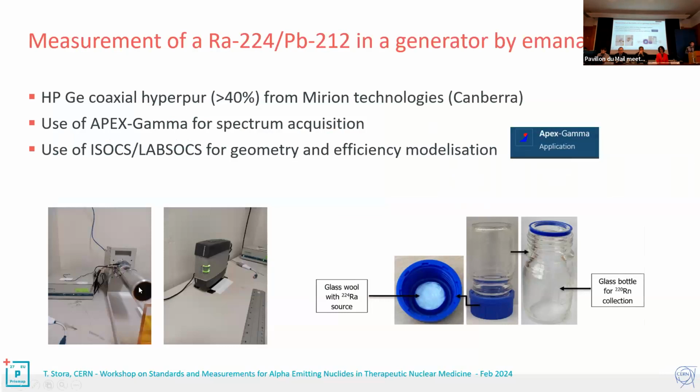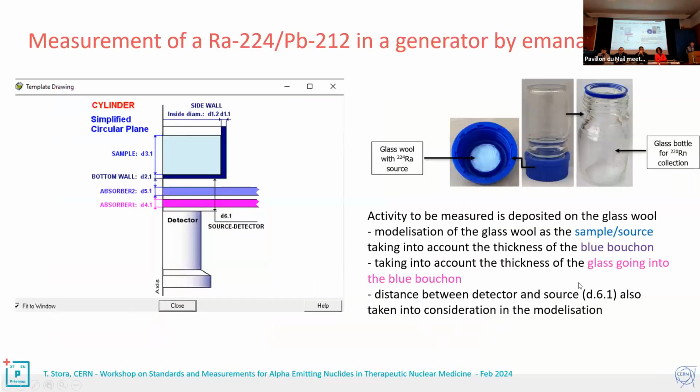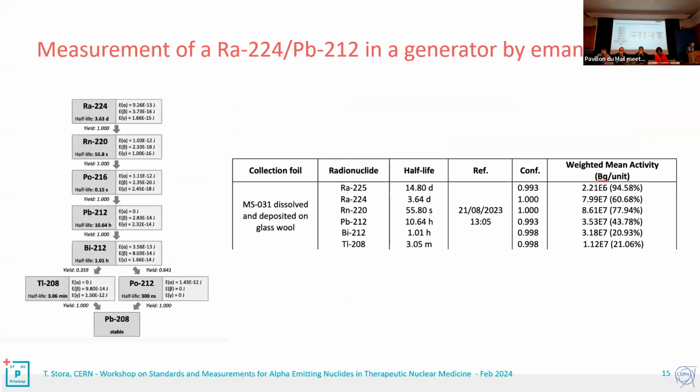So this is an example of such a system that we use, and here is an example where we worked on a generator for lead-212 by emanation, how we had to enter the geometry and be able to measure. And of course, we may have variations if the radium is not homogeneously distributed in this sample, or if the radon is emanating in a non-homogeneous way at the bottom. I don't think I will enter too much into the details, but to tell you that for us it is very important that all parameters are under control.